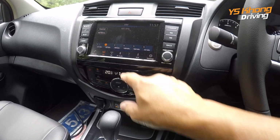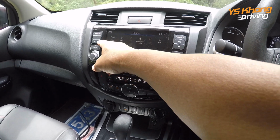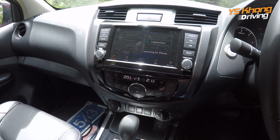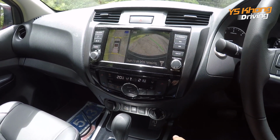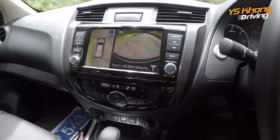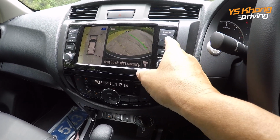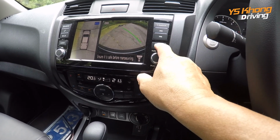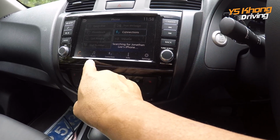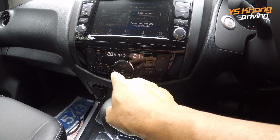Now this is an 8-inch touchscreen. So source, what do you have? You have Bluetooth, you have aux, FM, AM, menu, loading, you have phone connection, yes, you have camera. Okay, this one tells you what's happening around your car. This is what you mean by the 360 view camera. Yeah, that's my bags in the front and back. Then you have your tuning, your phone, your connectivity.